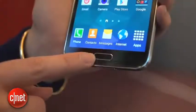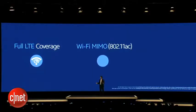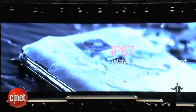Now, before we get to the number 1 reason not to buy the Samsung Galaxy S5, let's take a minute to consider some of the positives. Not only do you get the fingerprint sensor of the iPhone 5S, but you can actually use it to buy stuff. You get a download feature that can harness both Wi-Fi and LTE simultaneously, it's dust and water resistant, and it has a built-in heart rate monitor.